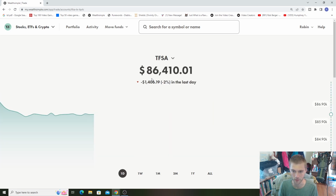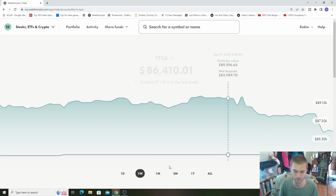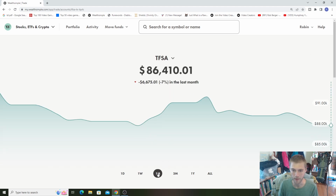Over the past day, we're down negative 2%. That's where we were at today. The past week, we're down negative 3%, so a fair dip overall. Past month, we're actually down negative 7%, so that's $6,000. So it's a great time to buy stocks right now.